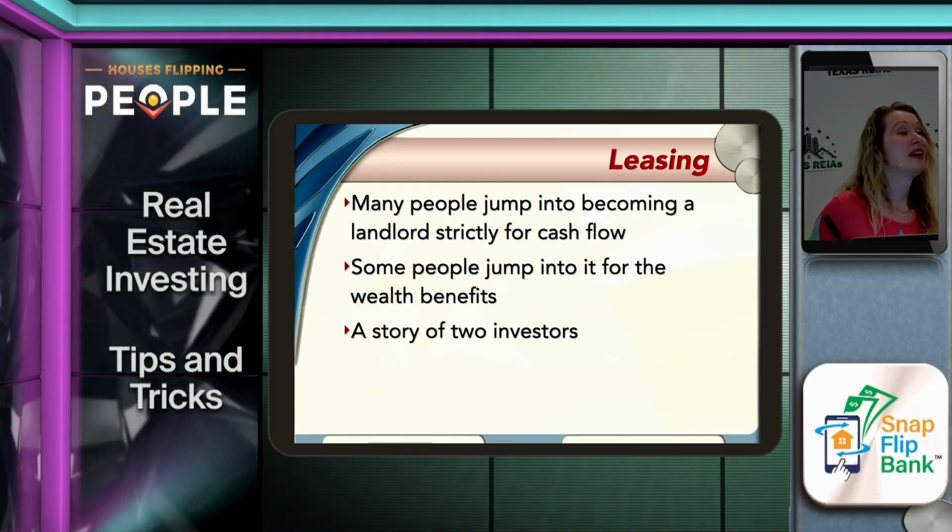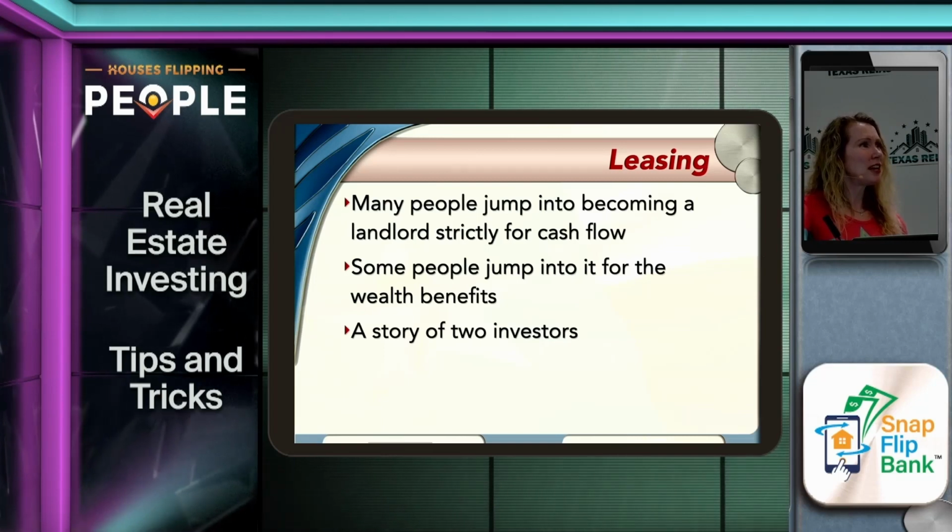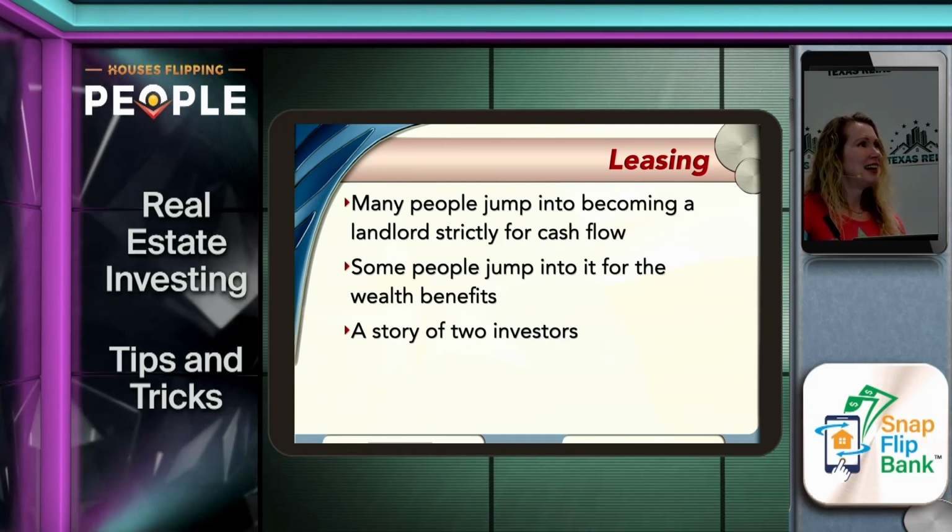Yes, ma'am. What if we do not have access to the MLS? How can you be a transaction coordinator and not have access to the MLS? Partner with people like you.